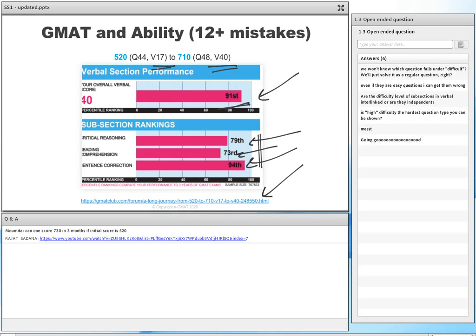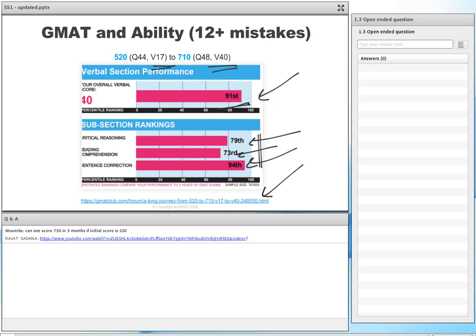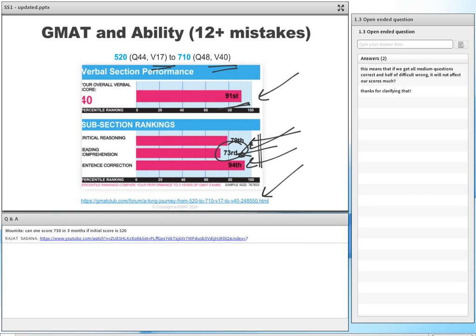Or if you were to draw even a bigger inference, I can share some score reports with you where someone has scored a 0 percentile in RC, but has scored a 90th percentile in SC and CR, and still has gotten a V36, despite that 0th percentile. Why? Because they almost did perfectly. Not just one, I can show multiple official score reports that do that.